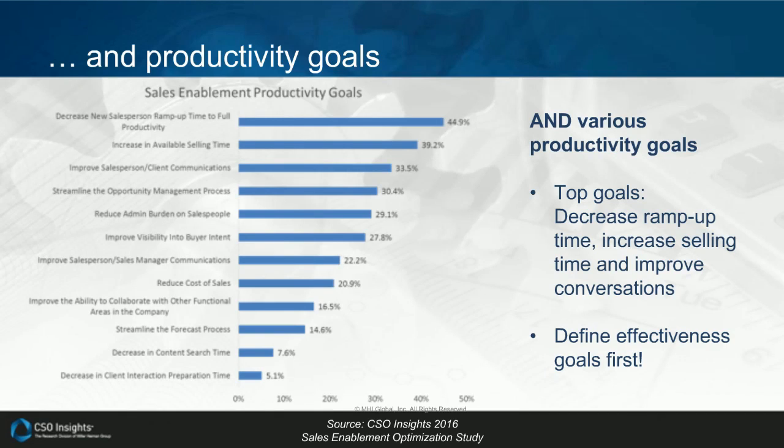So for us, it's just because people always struggle with these two terms. It's very important that you define effectiveness goals first, because these are the right things and this is what you want to achieve, and then think about how you can do this in a cost-efficient way, and how you can achieve more with less. That brings us then to the productivity goals.